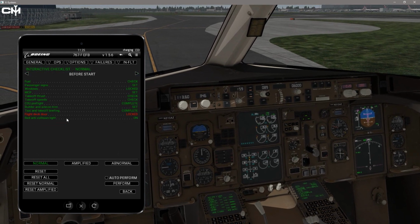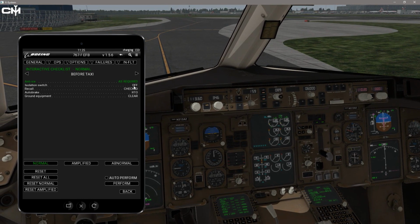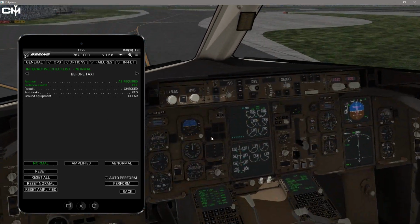So before start, flight deck door, we already looked at that. Before taxi, anti-ice, we don't need it right now. Isolation switch, that's the nope, yep, we need to take both of these guys off, but the center stays on. I'm not really sure why that is. We need to check the recall really quick.